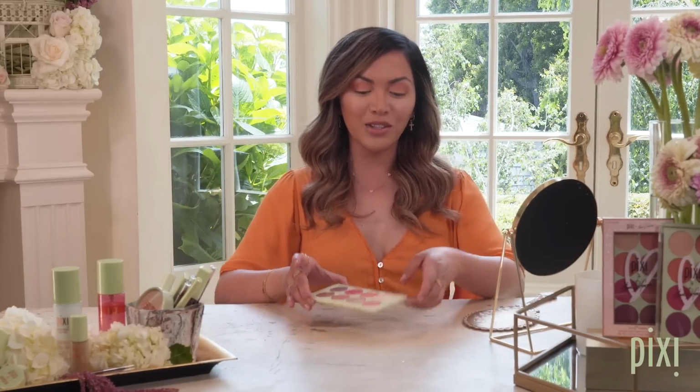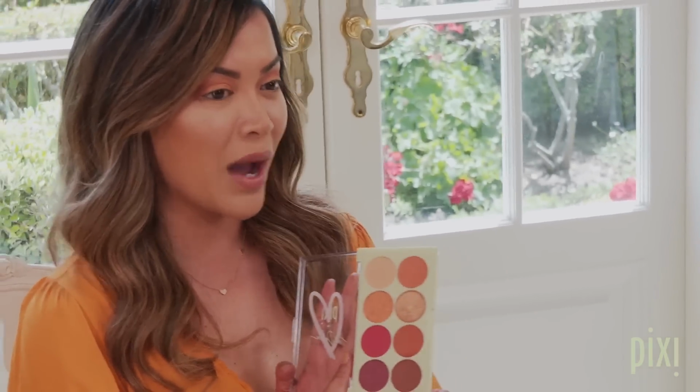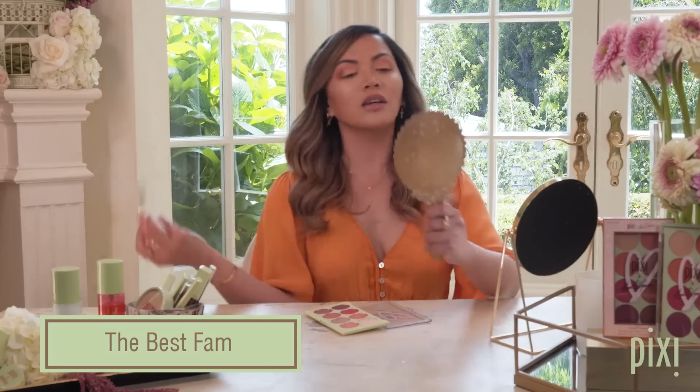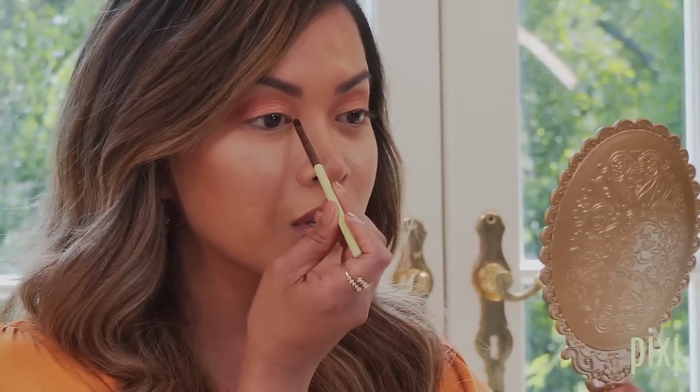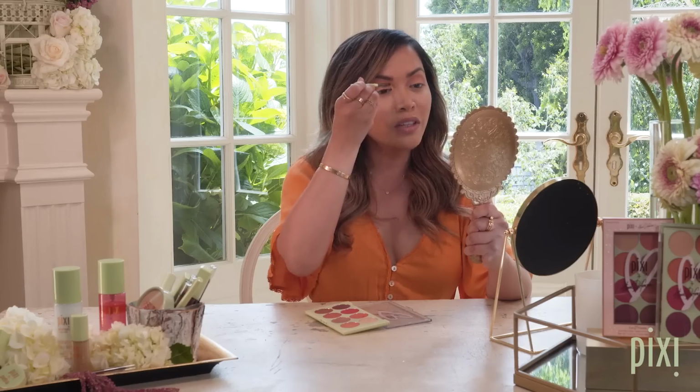If I had to choose my favorite color from this palette, it would have to be the Best Fam. So I'm going to use her and just grab a little bit of that and then put this in the inner corners of my eyes. And this will definitely take the look to the very next level, okay?